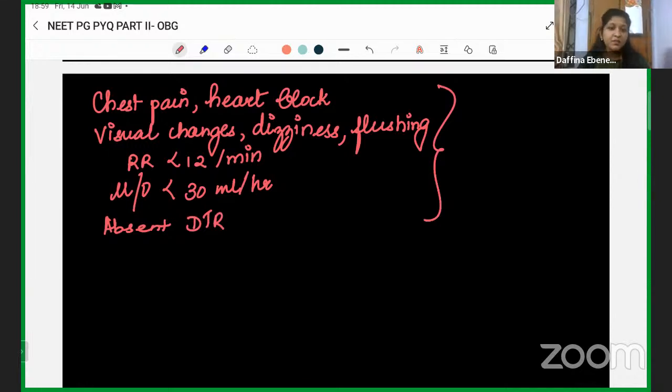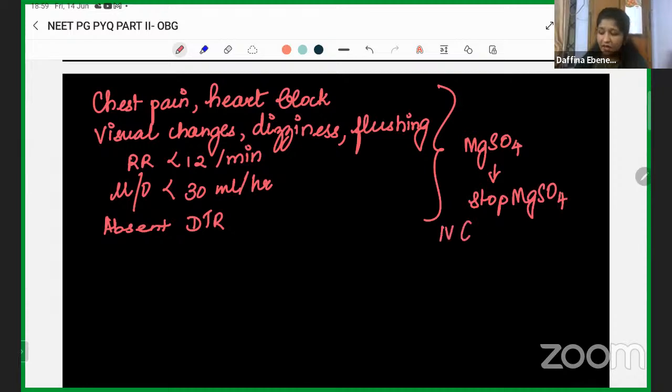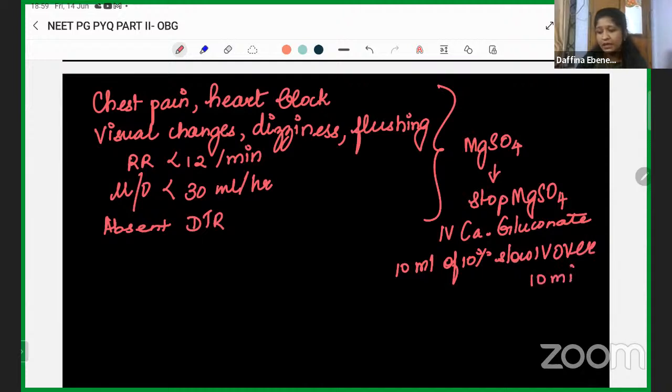Whenever you diagnose magnesium sulfate toxicity, what do you do? You immediately stop the magnesium sulfate. What is the antidote that you're going to give? You will give IV calcium gluconate. So how much will you give? 10 ml of 10% calcium gluconate, slow IV over 10 minutes. That's how you are going to give.